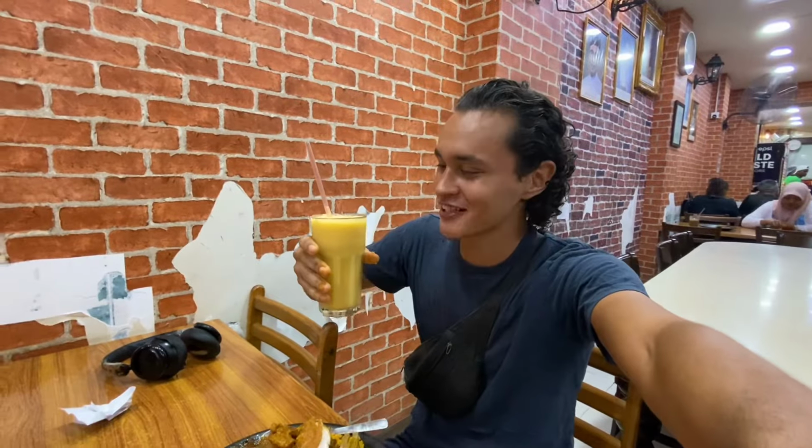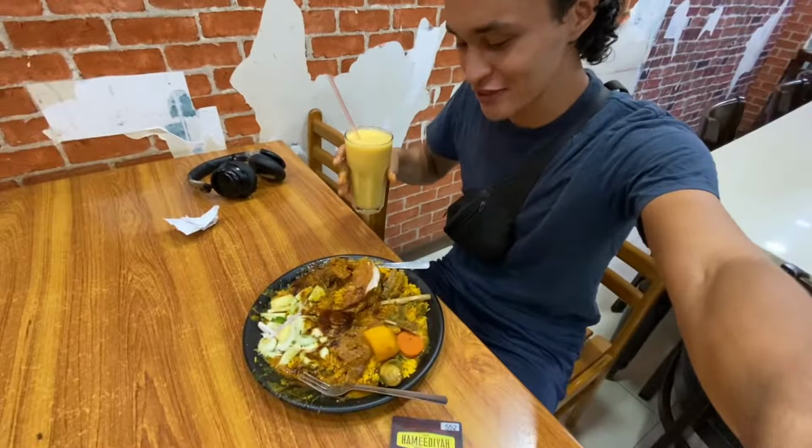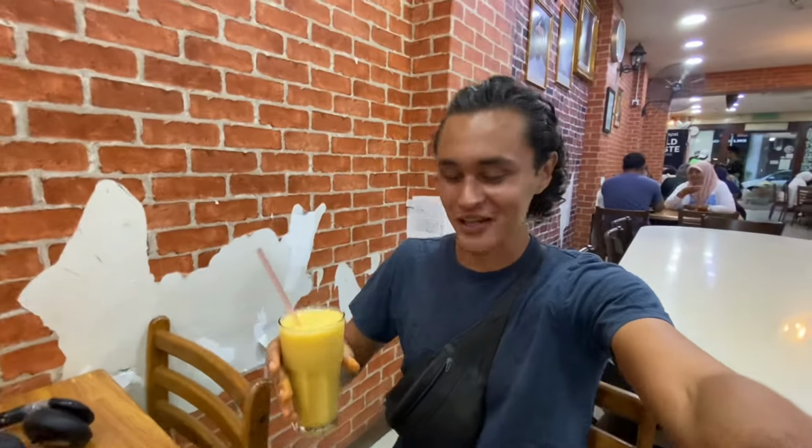Take a look at this. We have got our mango lassi right here. My first time ever. I'm going to be trying it out. I still haven't even eaten anything other than a bite, but alrighty. Now for my first time ever having some mango lassi, this one.